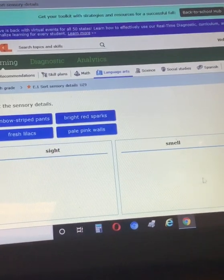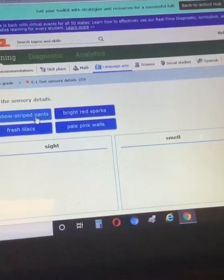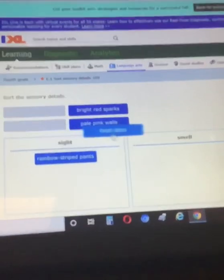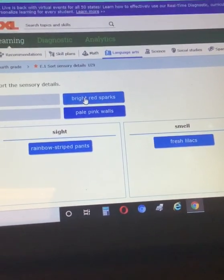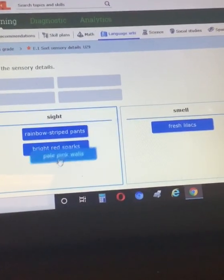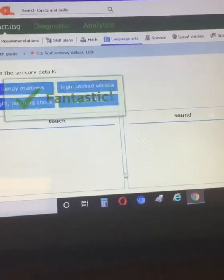So now we've got sight. What are some things I can see? What are some things I can smell? Rainbow striped pants. Your pants might smell after you've worn them a while, but generally that's something we see. Fresh lilacs. Lilacs are flowers, so that's something I can smell. Bright red sparks. Can't smell sparks usually. Pale pink walls. That would be something I can see too. They don't usually smell. Okay, so you get the idea of this.